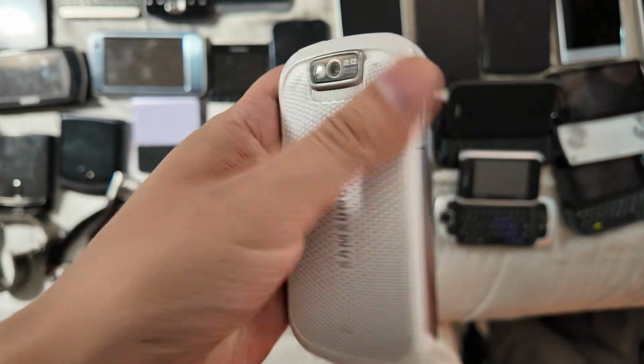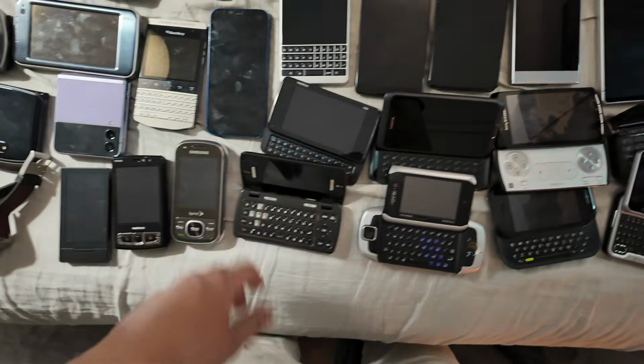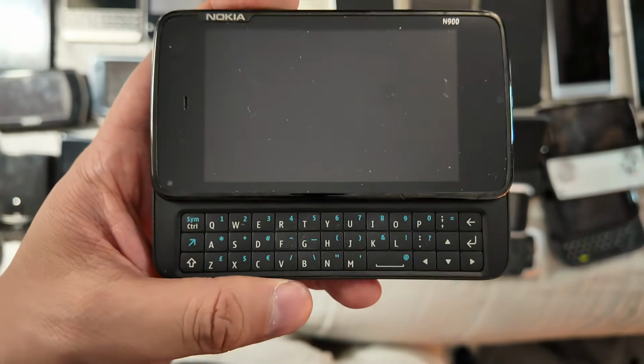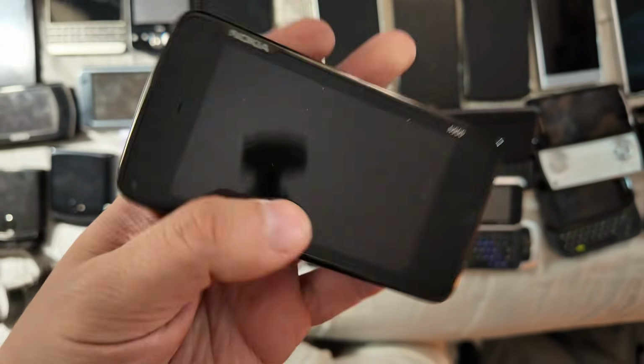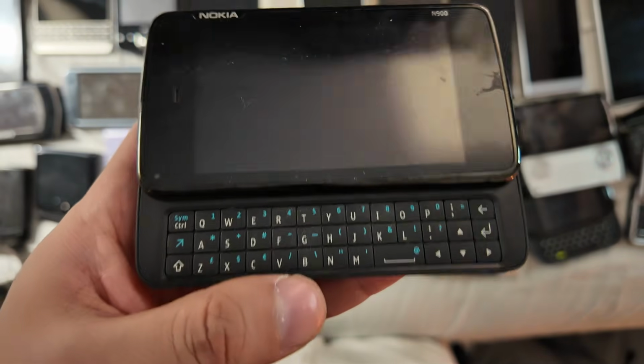So anyways, that's just a cool thing. I know the Pantech Helios had it as well, but the Samsung Exclaim also had it. Nokia N900 from 2009, I think, ran Maemo, the same operating system as the N810, except this one has a lot of the features of the N810, except it's also a phone.